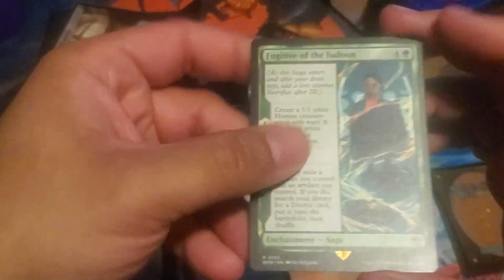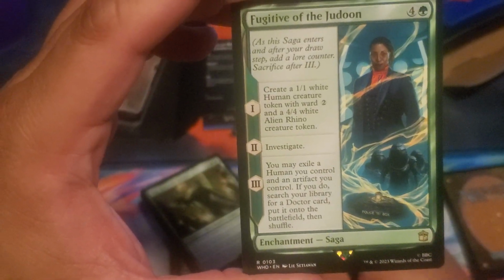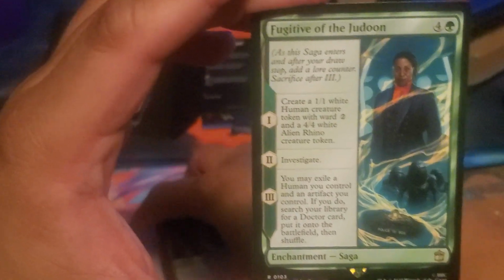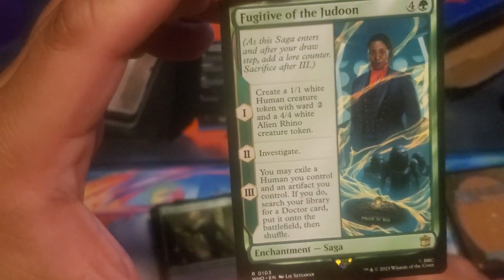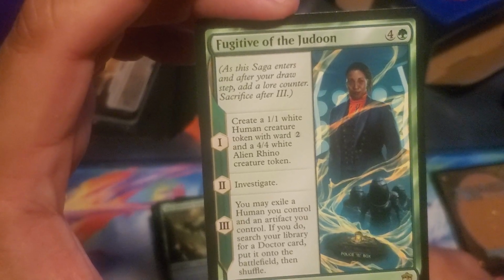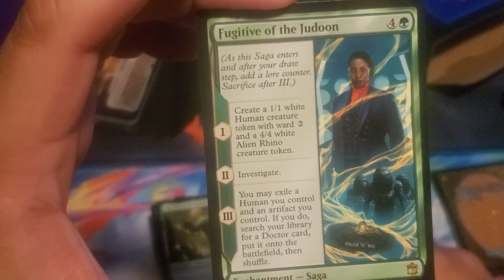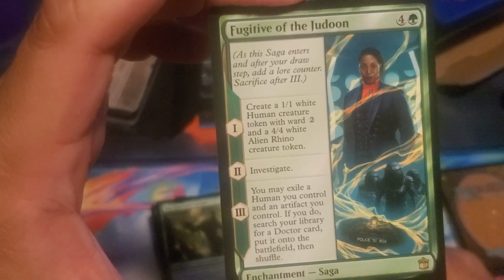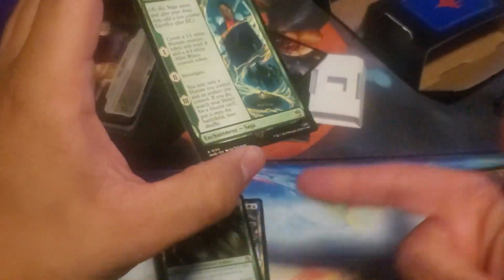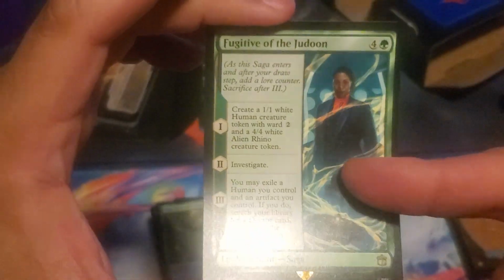Oh, here we go. Good Saga. Fugitive of the Jadoon. I don't know if it's good, but it's cool that this is an episode that's on a saga. Anyways, it's 4 and a green, and chapter 1 is create a 1/1 white Human creature token with Ward 2 and a 4/4 white Alien Rhino creature token. That human token wasn't Ryan's mom. It was her before she finds out that she remembers that she's a Time Lord. Okay, never mind.